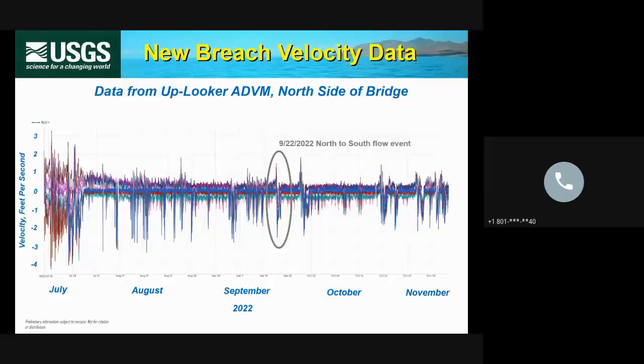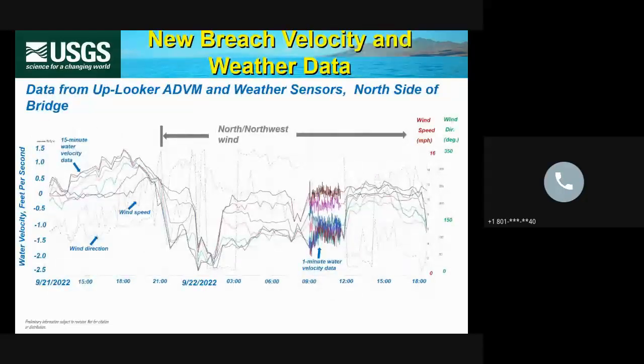Here's a zero line, by the way. So after this berm was constructed, these velocities that are north to south, these are deeper in the channel at this site, all converge around zero. So the berm was doing its job. But as time has evolved, as we log data up to the current period, we see these strong negative velocities, these are moving water from the north to the south. And I have an event on September 22nd. This is the 350 CFS event we got a couple of slides ago.